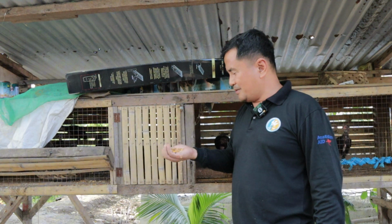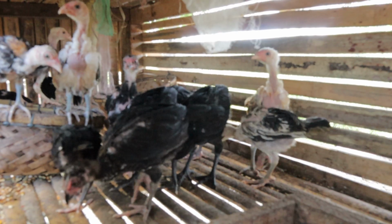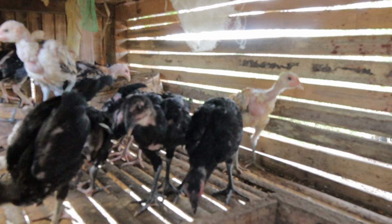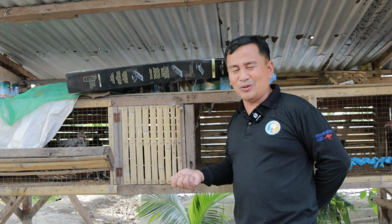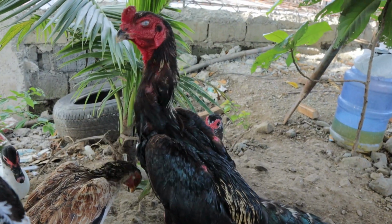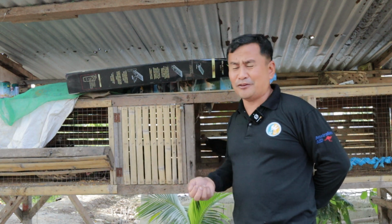So our production of our native chicken is actually being controlled because of the kind of environment that we are still in. We are doing a lot of construction work, and it's not good to have many chickens because the chickens are always disturbed and they are getting sick, especially when they are exposed to cement and many factors like this environment.